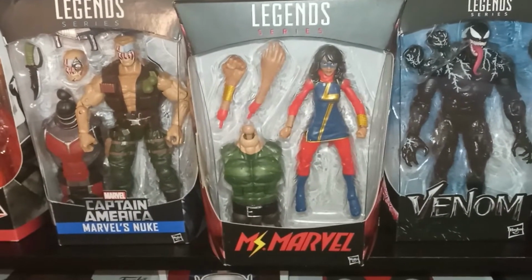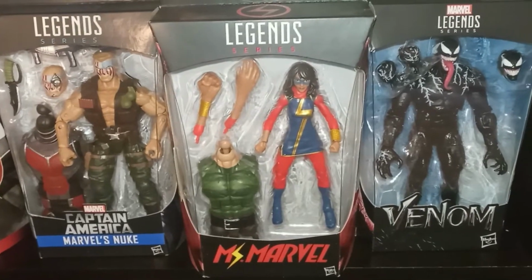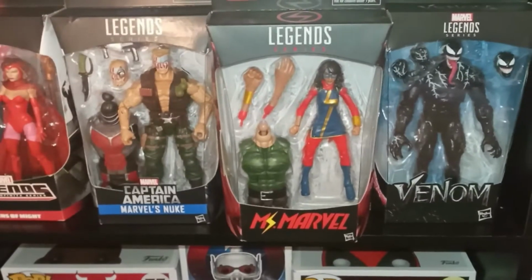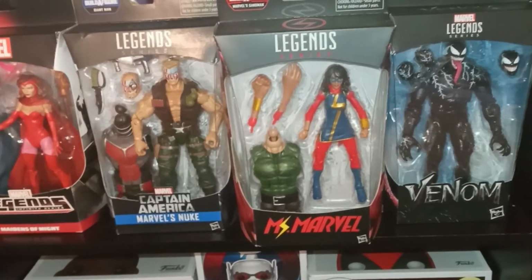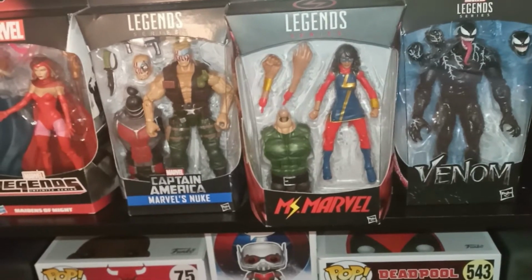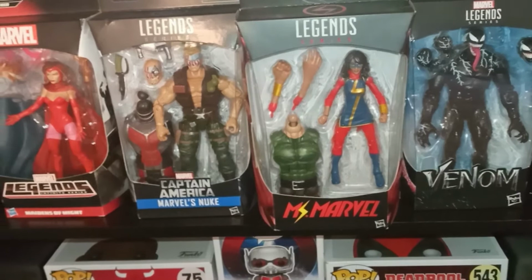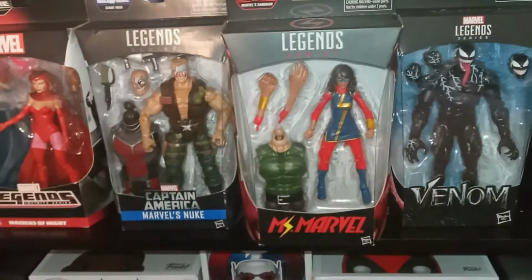And to round everything off, we got Kamala Khan. Now, the reason why I picked up Kamala Khan is because this is her first time that she's been in action figure form, as far as I know. So I definitely wanted to have this. I didn't want to miss that wave of her coming out in action figure form. So definitely love Kamala Khan, and she's part of the Sandman series. So very awesome. I was so happy to pick her up. So glad to find her. All right, let's keep rolling.